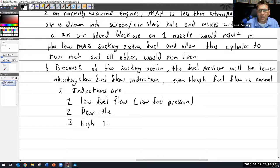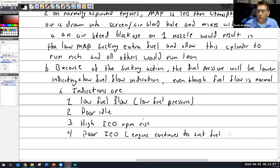You get a high idle cutoff. RPM rise would be possible because you have one cylinder running very, very rich. Poor idle cutoff, because the engine continues to get fuel. It continues to suck fuel from the fuel lines. So if it's pulling hard enough, then it actually starts pulling some of the fuel out of its own fuel lines, and it keeps on going.